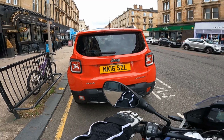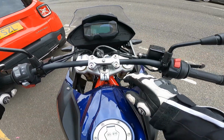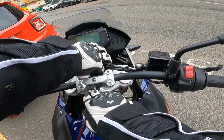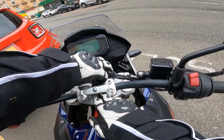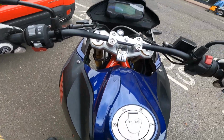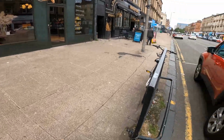Typical thoughtless asshole drivers. Oh, this key keeps getting stuck, it's quite annoying. I figured don't put the top box key on the keyring for the bike, then I'll always lock the top box. So far so good in theory.